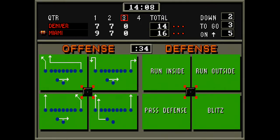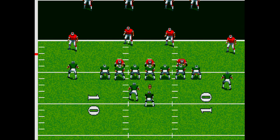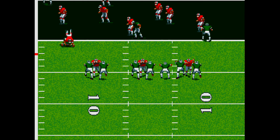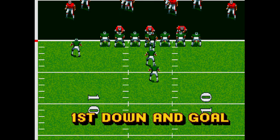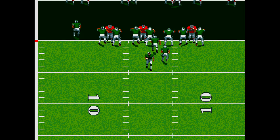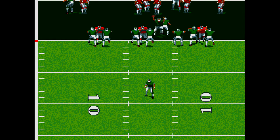I'm hoping they're going to do what they did last time and drop back. Give me a chance to run for it. Yep, suckers. 1 yard line, wow. Right, can I run through the middle of them here? Be the ideal thing. Yeah, go that way. Perfect. There's my touchdown back.